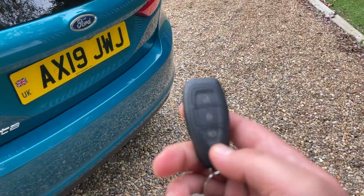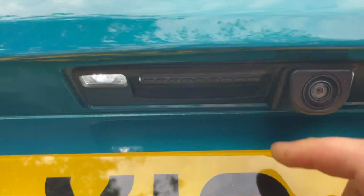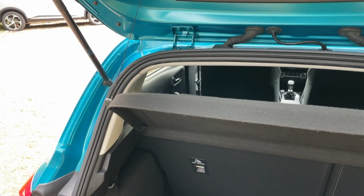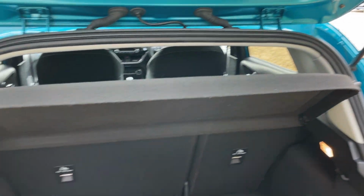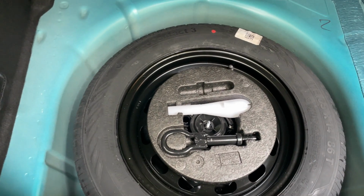If I was to double click on the boot function on the remote central locking, we could open up the tailgate. Just left of the camera we do have the little pressure pad to release it from there as well. So the first thing to note, the tonneau cover is built into the rear tailgate, so as you open it up it folds away nicely. You can unhook it, throw it out if you don't need it, but we do have a very large volume boot, so the ever faithful Ford Fiesta, it's a family staple because we can do everything with it.